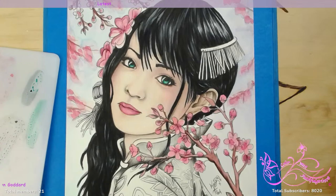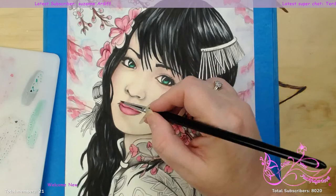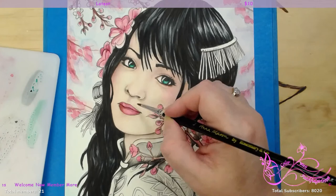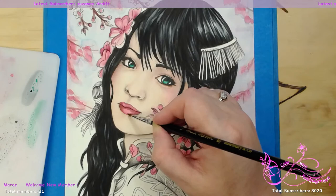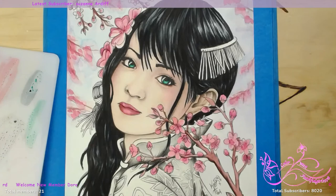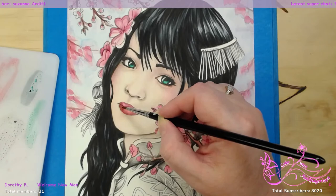My lips need to be darker too. A little bit more of that wine red, which was what number was that again? 837. And then a little bit more of the 803 in the lips there. I think we'll put some white pen in there.